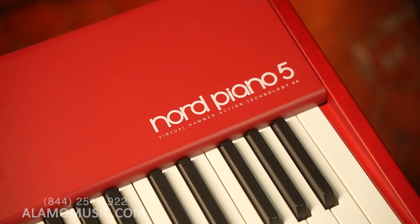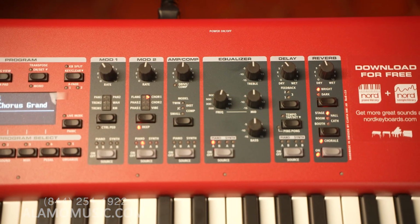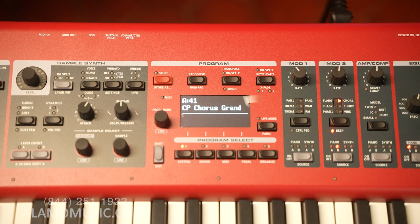So that's rock and roll, and today we are talking about rock and roll in the Nord Piano 5, which I would not recommend smashing. It is pretty pricey. Very pricey. But a fantastic instrument. That red is one of the most sought after reds that people want on stage with them. I've gone to many a show and seen keyboardists have some sort of red shaped object, and it usually says Nord right on the front.